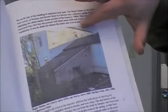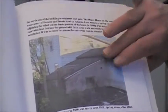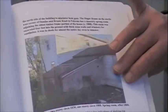This angle. However, this is the wood siding that was... this isn't modern wood siding. This was built in the 1880s. And this is the fruit cellar, which they added later. And that's where, as far as she remembers, that's where the milk went.